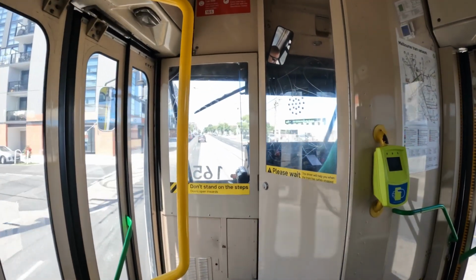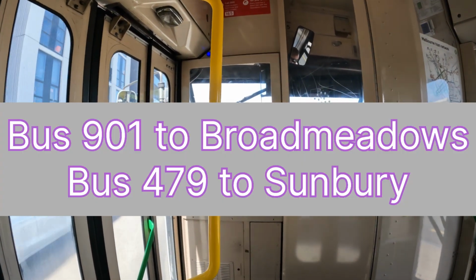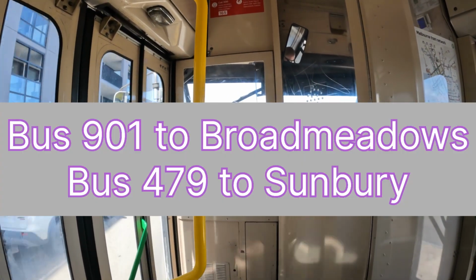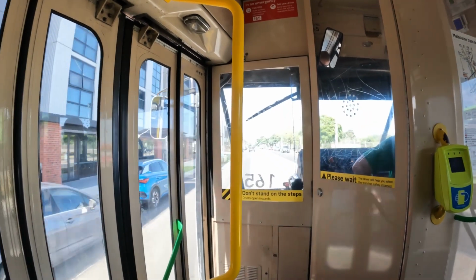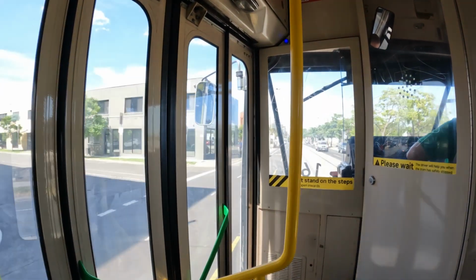An alternative to the tram is to catch a bus from the airport to either Broadmeadows or Sunbury railway stations and then catch a train to the city. It'd be the same price, and that's probably what I'd do next time.